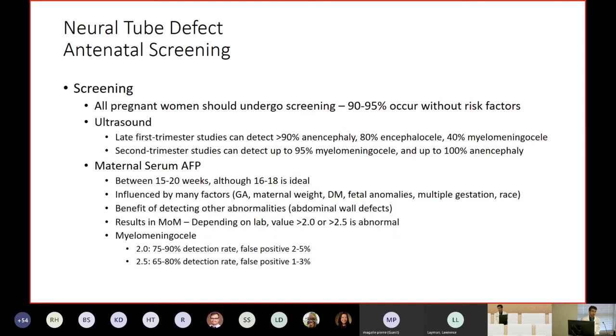Our other screening would be serum biomarkers, so alpha-fetoprotein. This can be done between 15 and 20 weeks, although 16 to 18 is ideal. This is influenced by many factors: gestational age, maternal weight, multiple gestations, etc. And so the results are given in multiples of the median. This has the benefit of detecting other abnormalities, including abdominal wall defects, although by ultrasound we should be able to visualize those as well. Depending on the lab, the value that we would use would be greater than 2 or 2.5, depending on our cutoff for false positives. If we use 2.5, which is kind of the standard, that would give a 65 to 80% detection rate with a false positive rate of about 1 to 3%.